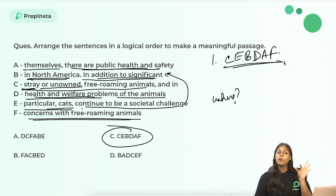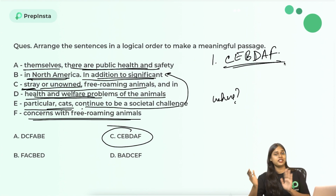So you pick the opening sentence, complete the subject, pick the linking sentence, the noun, and then form the entire passage. And then we also have the cause and effect over here. The cause is animals and the effect is public welfare and health. All right, so that is the answer over here. Let's move to the next question.